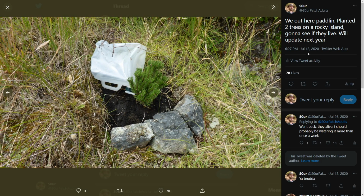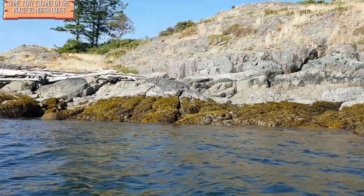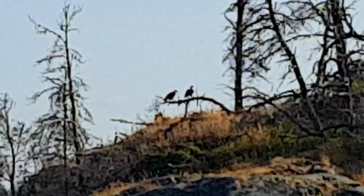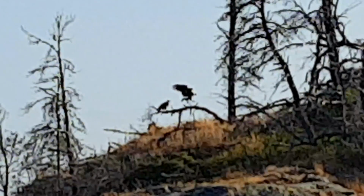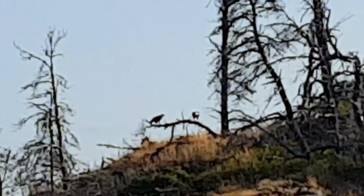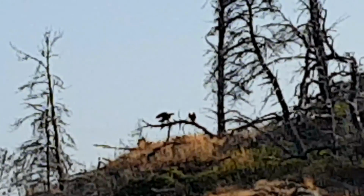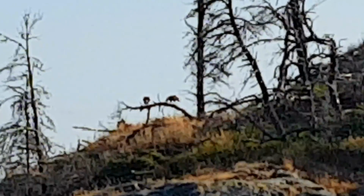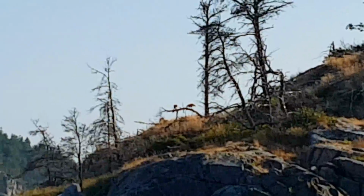And now it is in fact exactly the one year anniversary of that planting. So we're back at the island one year later. Let's see how they're doing. Of course, the eagles are here hanging out. Terrible video, but yep, good to know they're doing well. Keeping watch over the trees, I'm sure. Probably not happy that I'm here, invading their place, let's be honest.